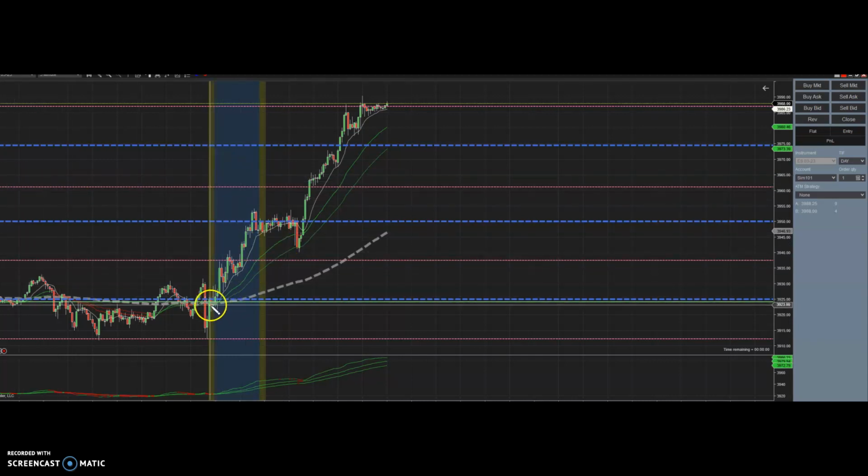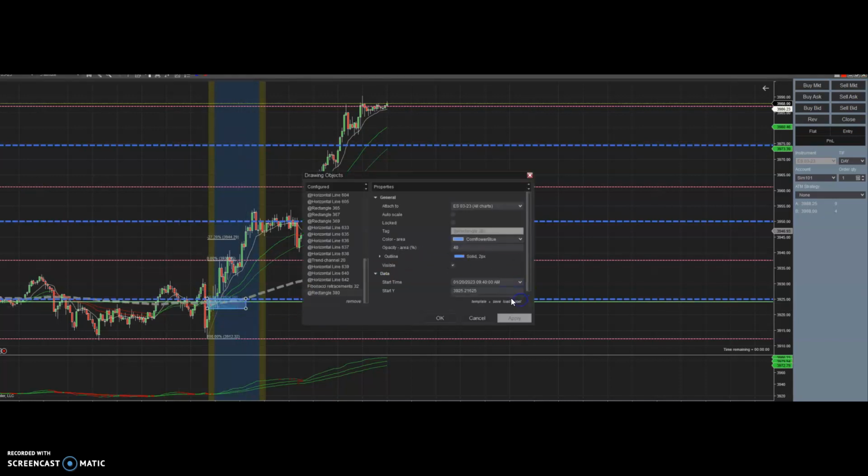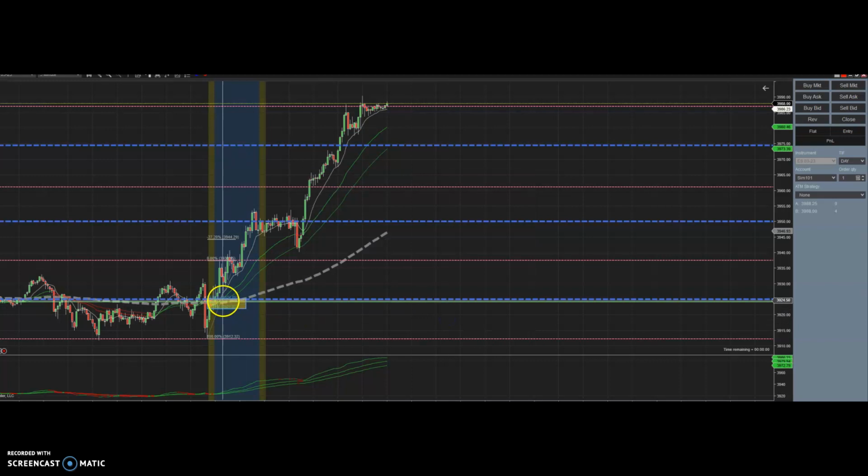Okay. So on any pullback, we always go to the left and down to see where is the origin of the pullback. We bring the Fibonacci in, find our golden ratio zone, just like clockwork. And now we have our confluence. We have the confluence of the Fibonacci golden ratio zone overlapping a quarter point. Price action failed to take out the Fibonacci. Okay. We are looking for TP1, which is negative 27.2.